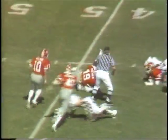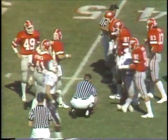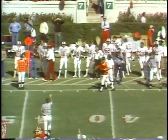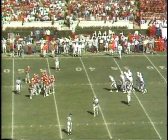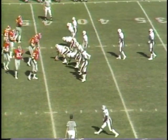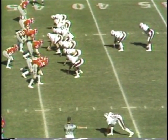The handoff is inside, and Rogers across the 40 to the 44. He is a yard short of his first down. It'll be third down and 1. George has carried 4 times. He's picked up 25. Well, this is what we expected to see. 2 tight ends, 1 flanker back, and they're going to muscle the ball up the field, the very thing that Vince Dooley was concerned about, the possession football of South Carolina. Third and 1.